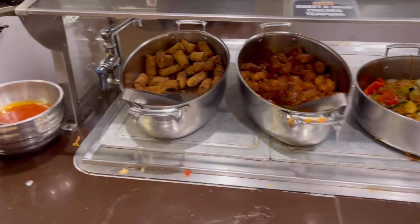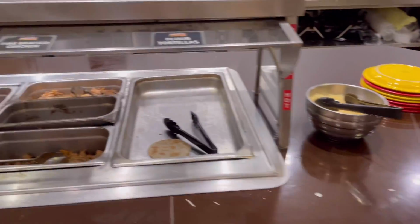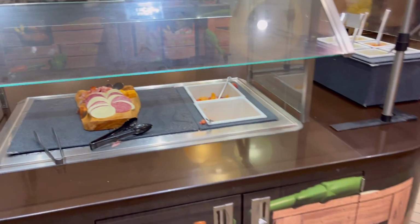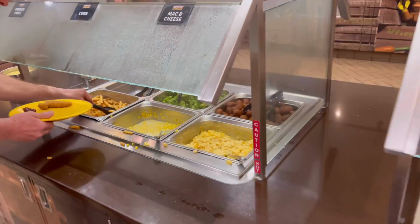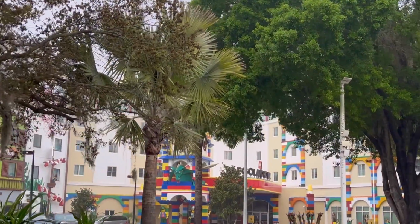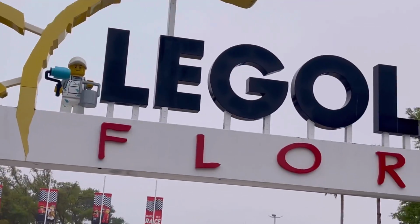Lots of choices. Great varieties and salad. Yum. We've got some more salads over here. And then we've got some cheeses and a kid-friendly buffet here, right at their level. So many great things, and this is at Bricks. So just a hop, skip, and a jump away, literally from where we stayed last night, is LEGOLAND Florida.